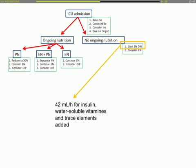Now, if they are emergency unit admissions, and no nutrition ongoing, we start 5% dextrose, and that is basically prescribed when they come to the unit. We give it at 40 mils per hour, which means that they will get 1 liter per 24 hours.